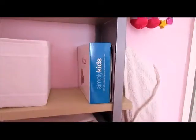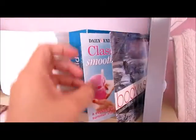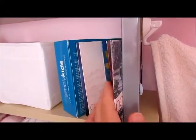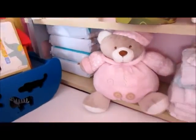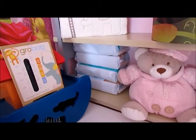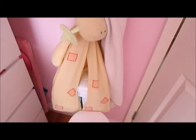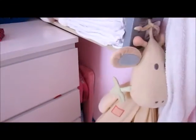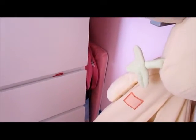And then we've got some CDs there, so we've got nursery rhymes and all sorts of different types of classical music that we play for her. Let's keep that there. And then on the bottom shelf we just keep her muslins and another teddy bear. This one actually rattles when you shake it, that's quite nice. And then I'll just keep my stock of baby wipes in there. And then obviously I'll just keep her bath towel there. It's a nappy holder. And then down the side there I just keep her little suitcase and the old changing mat that I had for the crop top changer.